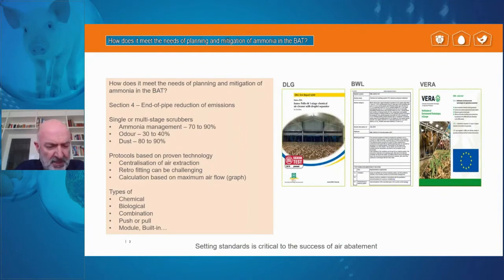Okay. In principle, what is normally suggested is that we are cleaning air from a centralized point of extraction. Obviously, that is the most convenient thing to do. In other words, if we're pointing the air in a certain place, we can then target the air abatement there. When we look at existing buildings, obviously, some of the challenges we may face are where, for example, the extraction is along the top of the roof. Retrofitting these systems can be a challenge. But saying that, it is possible, and we do that on a regular basis.